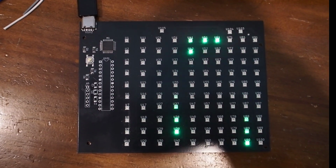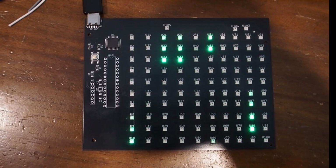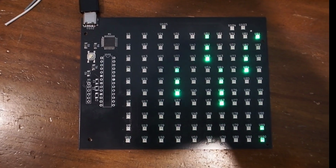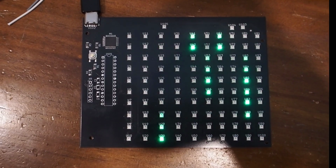And it's randomly generating every raindrop. Those aren't pre-programmed. I'm pretty dang happy with how this turned out. I think it looks like a believable rainstorm. So with that, I think I'll show you KiCad.